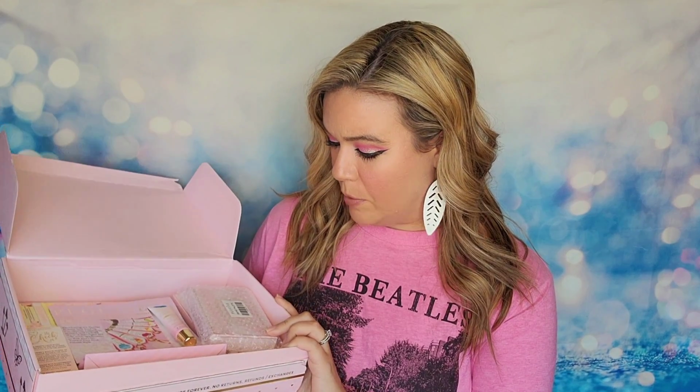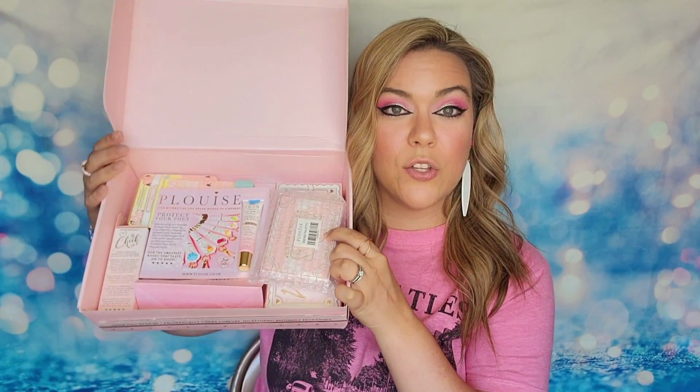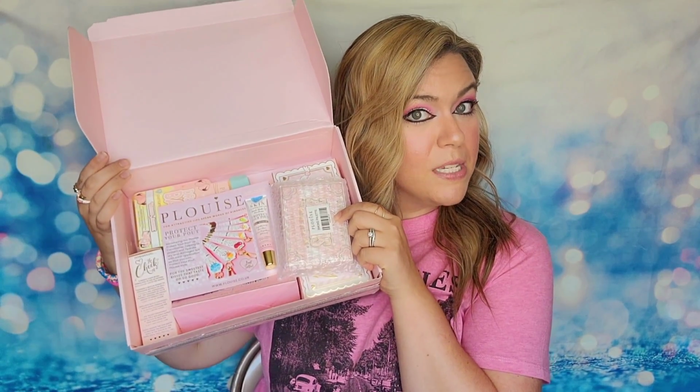So inside of my May box, it will look like this. There's a lot in here. And those are palettes. It even says palette right there on the sticker. So this looks promising.